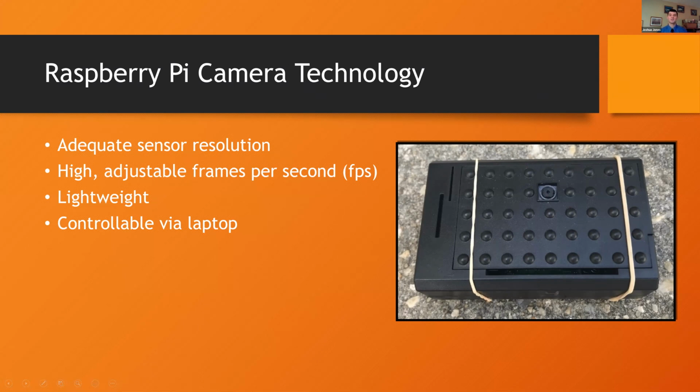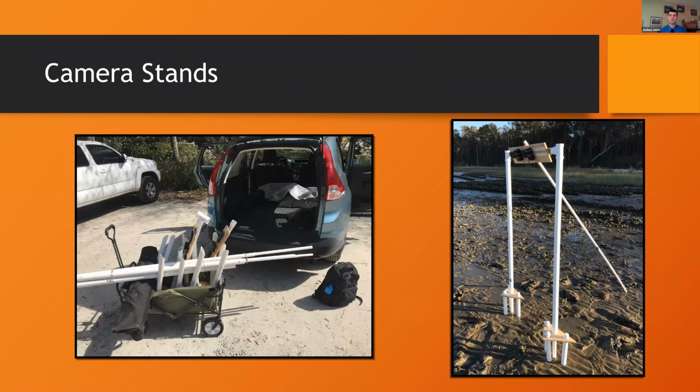And then to get a good picture of the images, I built these camera stands. And like I said, we wanted this project to be mobile. So what you see is the camera stand disassembled in the back of my car that I would drive out to Fort Johnson, and it could easily fit in a small car. And then you see one built up waiting for the incoming tide on the other side.